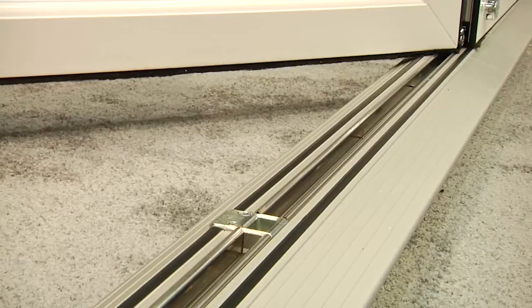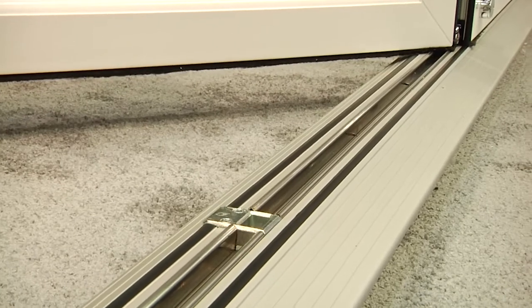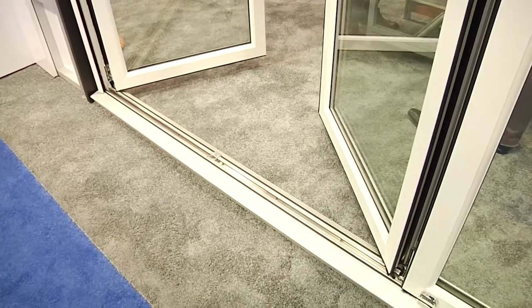This limits the movement and expansion and contraction of the door, which is what you need for a vinyl product, but also it gives you a huge amount of security and strength because it puts all the structure in the right place.